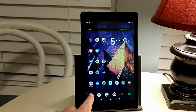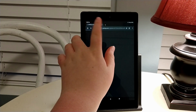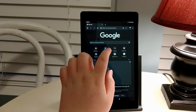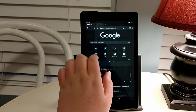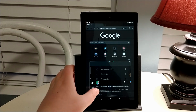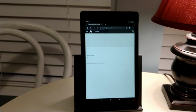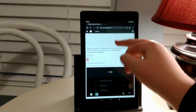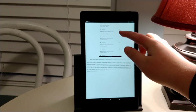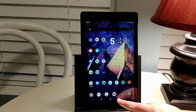For another example, if Chrome wants to cooperate, we can open up a website. Why am I taking forever to decide a website? We'll open up this news article. See, it loads just as fast as you'd think, and to be honest, scrolling works just fine, and going home still works fine.